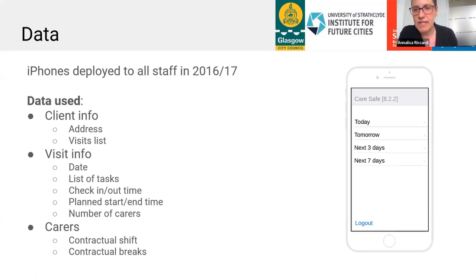Another important thing to contextualize the project is that since 2016-2017, they have equipped all their home carers with an app. When they were delivering services, they were recording the address of the visit, the task they delivered for that visit, when they checked in, when they checked out, the planned start time, and the planned end time. So they had an enormous amount of data that made them understand there were still resources they could better invest, and gave us data to try to model the problem in a more realistic way.